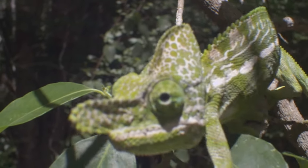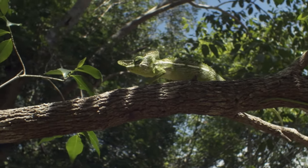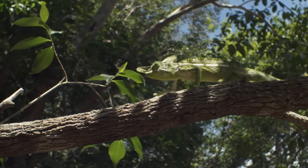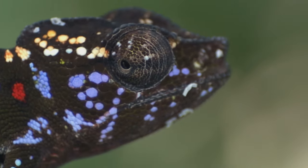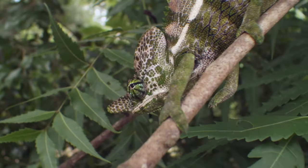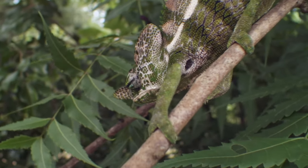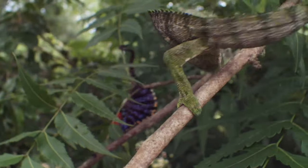A male has tracked her, eager to accomplish his ultimate mission in life, mating. Though in his excitement he's disobeyed his orders, her colors clearly signal that she's really not in the mood. So they engage, though not in the way he intended.